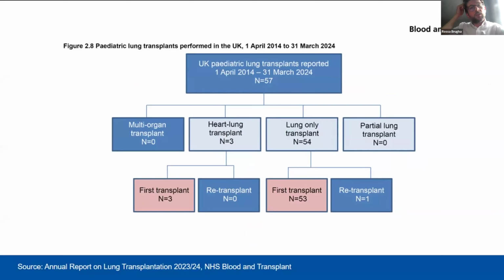We've got 2 centres in the UK. We're the bigger one, so this will be similar on the next slide. We've got 57 transplants across 10 years, so we're doing about 5 or 6 every year. We've done 3 in the last 10 years that are heart-lung, all first transplants. I can name those patients, but obviously then I'd have to go to prison.